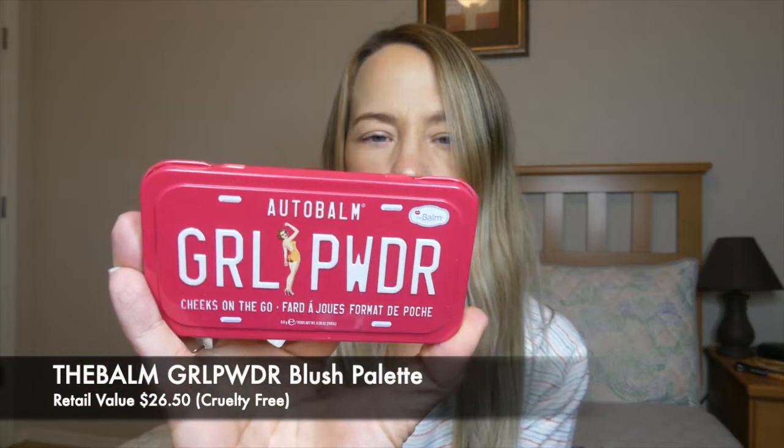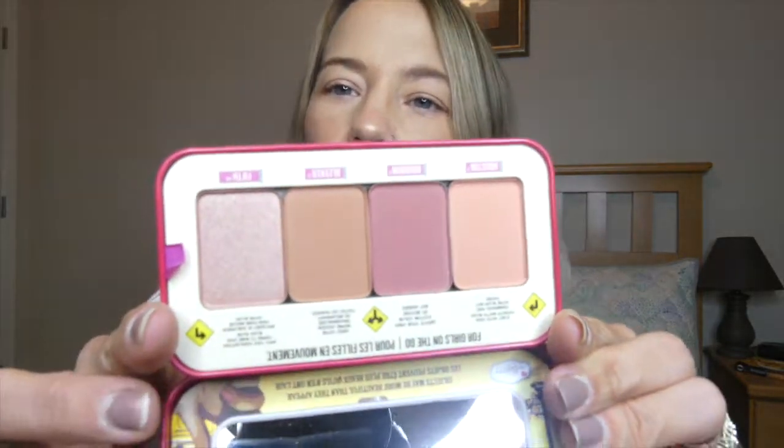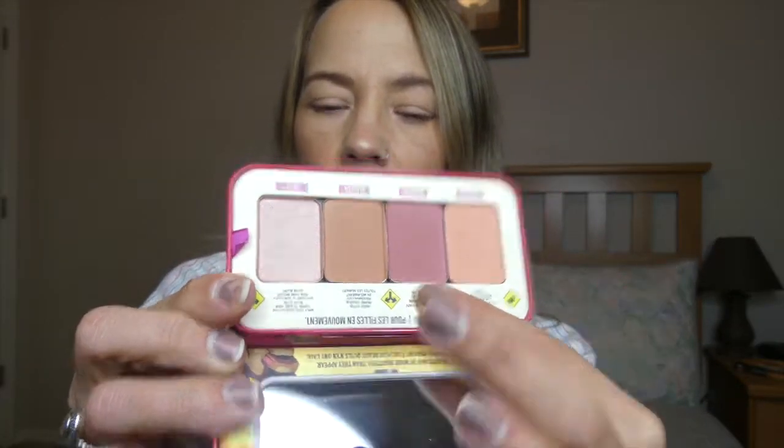Okay, and we have one last item, and this is from The Balm, which is cruelty-free. This is Girl Powder Cheeks on the Go. I have one of these. This is like the Auto Balm line, I have an eyeshadow palette from this, I believe. Three blushes and a highlight. I am definitely drawn to this shade right here.